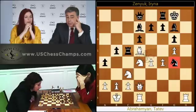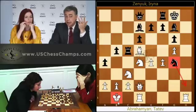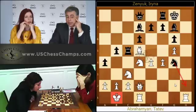The only reason to play knight g4 is to stop queen h2, but this knight on g4 is no longer participating in the attack against white's king, so it looks a little loose. Yeah, it becomes play on one goal, I think, after this knight goes to g4.